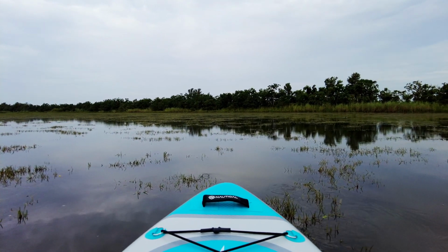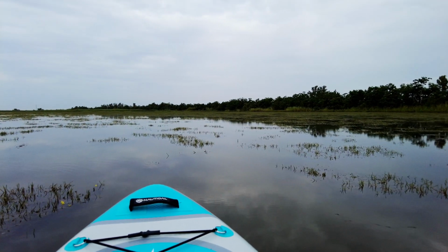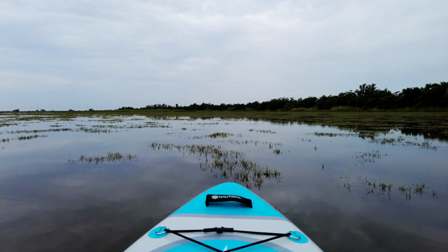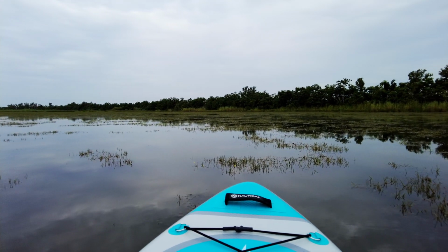This is the Mobile Delta. This is the Mobile Tensas Delta. It is so full of life and so much nutrients that it's just insane, the kind of ecosystem that this thing produces. So I'm very glad I'm getting to show you guys some of this.